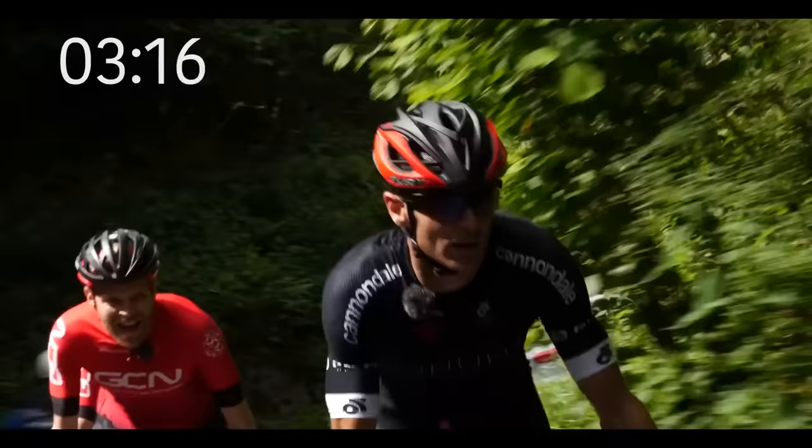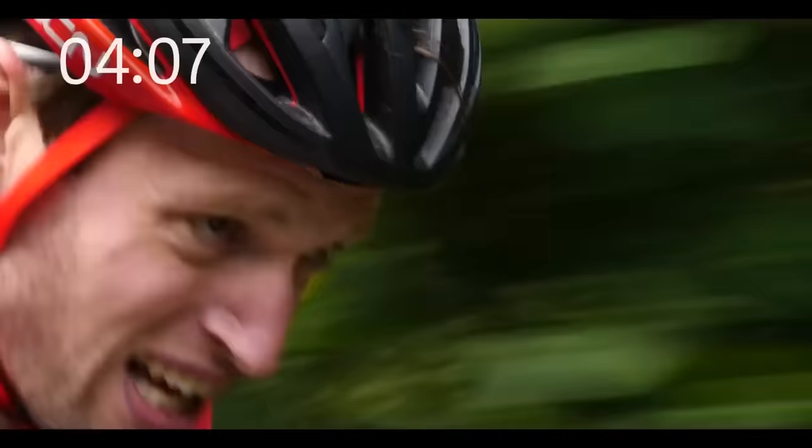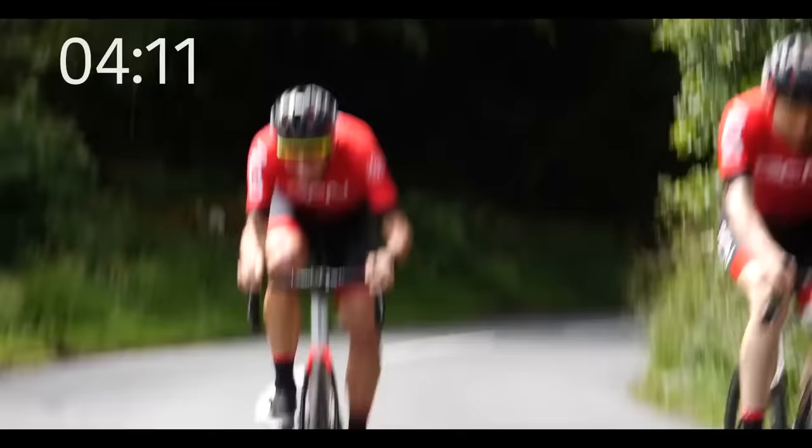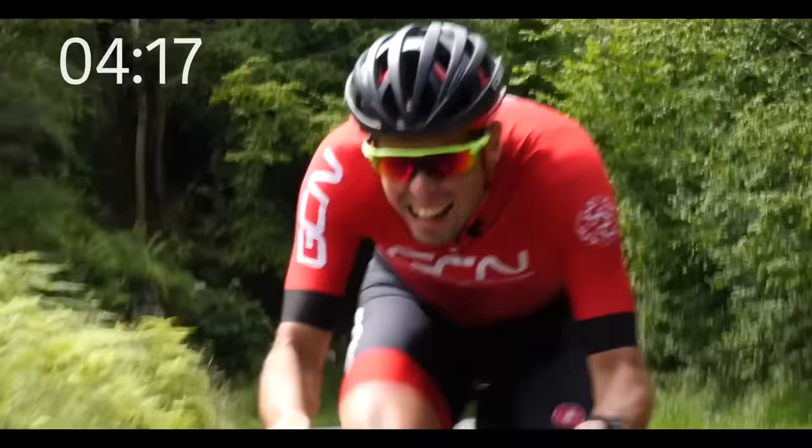Alex and Ollie sitting in. This is good. This is good tactics from the lads. Connor's gone up the road, leaving Feather to do all the work with Alex and Ollie sitting on the wheel. Hopefully Alex and Ollie can get a breather now and then hit him again if Connor comes back. Oh, he's still there. Alex is going over the top.